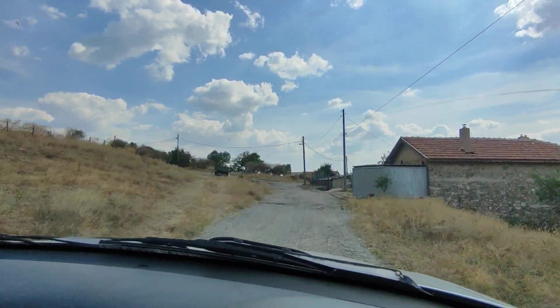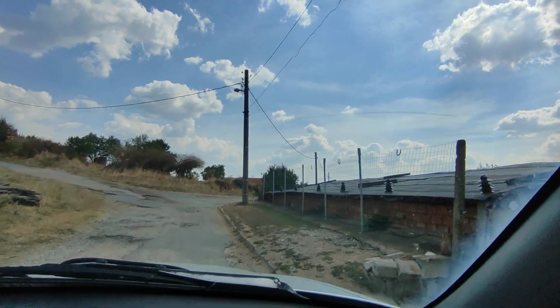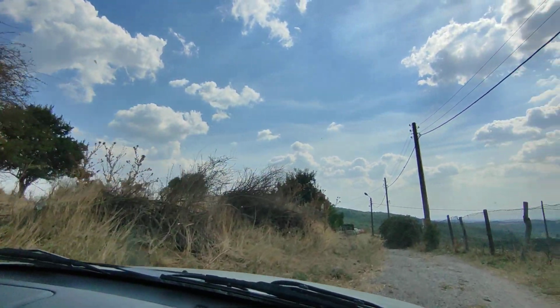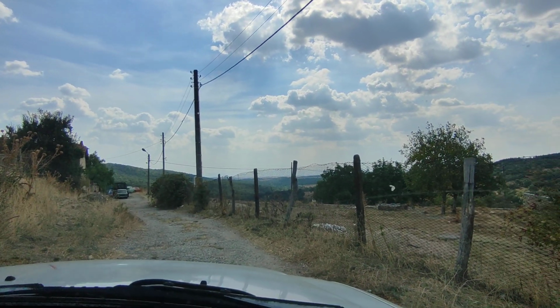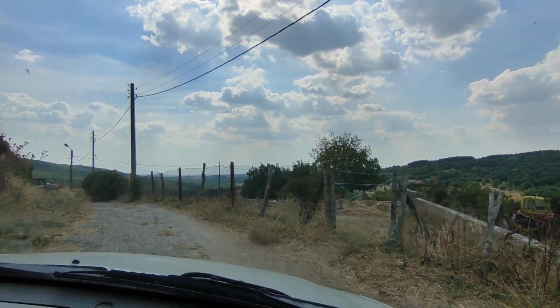You're not going to need a 4x4, but it's definitely going to help, especially in the winter, when it's getting icy and cold. And these views, I wish you could see. You've just got the most amazing views of the Rhodopes down here in the south, and my camera isn't going to pick it up. It's really hazy today. That's a real shame.